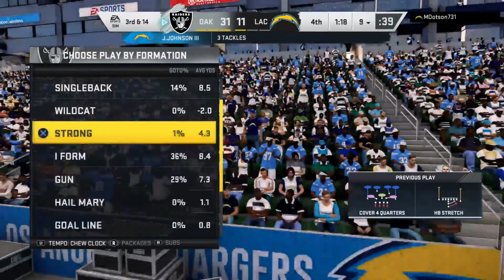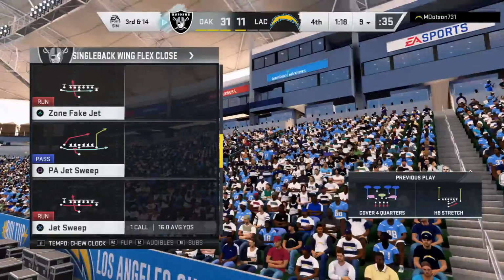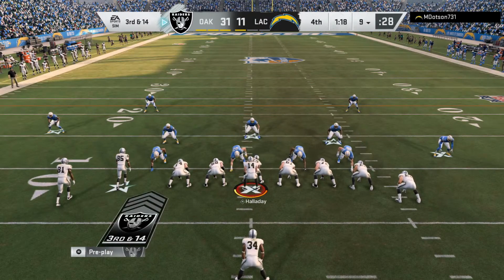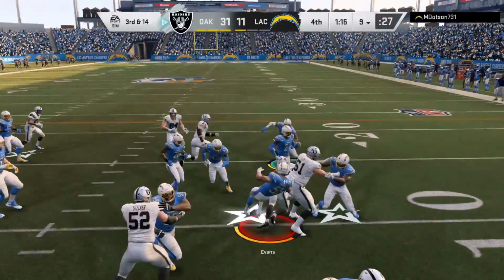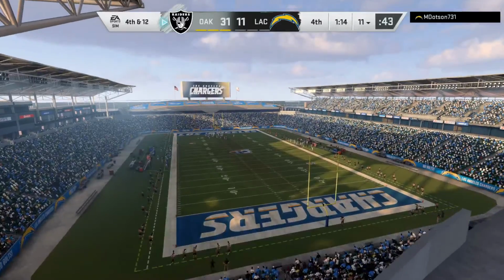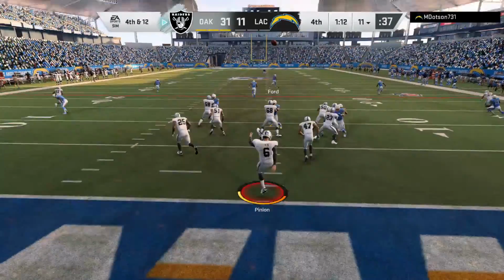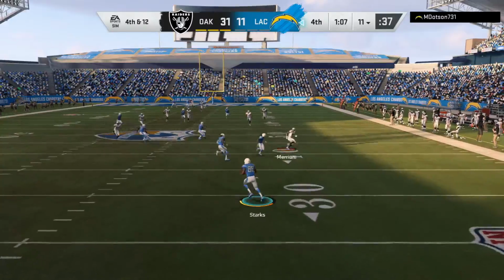Now the Chargers will use the second of their timeouts as they'll talk it over here before what will be an important third down. Here we go. Evans. And a short pickup here as he'll get across the 10 to the 11-yard line. Chargers going to use their third and final timeout as they'll head to the sideline and talk over what to do next. Averaging over 50 yards a punt so far as this one's away.